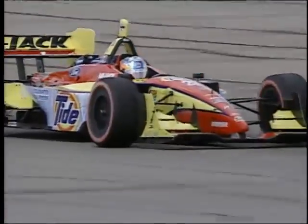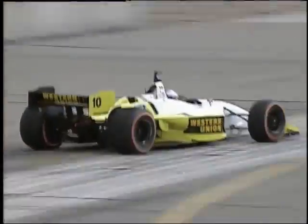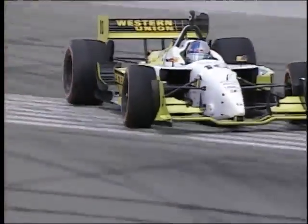A.J. Allmendinger leads. Paul Tracy, Justin Wilson, Servia, and Sebastien Bourdais are your top 5. As always, more information about this event, more on-camera views, more onboards and audio. If you check our website, champcarworldseries.com, click on the race director icon. It'll take you there. You can sign up and enjoy even more Champ Car World Series action the rest of the season.